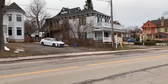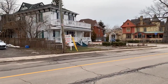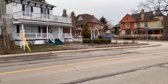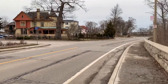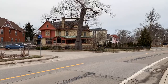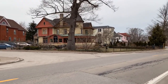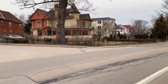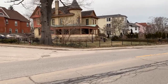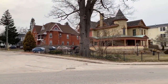What's this one white one called here? Bed of Roses, bed and breakfast. Looks like it says no vacancy though. A lot of them say no vacancy right now. Look at this place. It's pretty interesting. I don't know if this one's a bed and breakfast though. Even the one behind it there is huge. I wonder who used to live there.